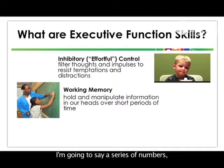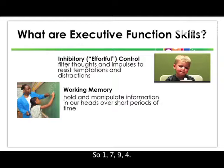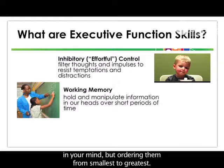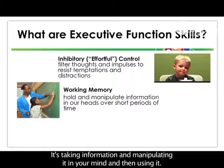Although you can't repeat after me, I'll ask you to just kind of think in your head. I'm going to say a series of numbers, and just think about repeating those in your mind right after me. So 1, 7, 9, 4. Those are the numbers. So that's memory, remembering what that string of numbers is. But now I want you to think about repeating those same numbers in your mind, but ordering them from smallest to greatest. So in your mind you would think 1, 4, 7, 9. And that is working memory.